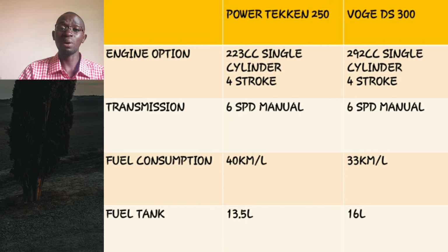Speaking of the horsepower, it has around 4 more horsepower than the Power Tekken, and no wonder it's faster in terms of acceleration and the top speed, but it's not by a significant margin. Remember, there's also the aspect of power to weight ratio. This Voge DS is around 14 kilograms heavier than the Tekken 250. So even though the Voge is more powerful and faster, it's really not by a big margin.